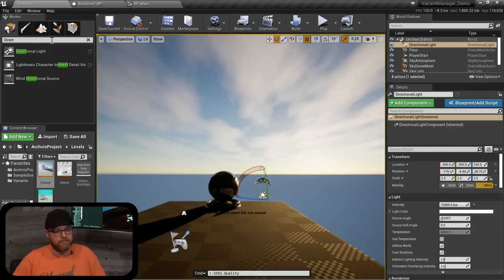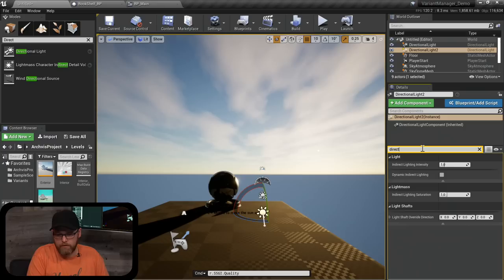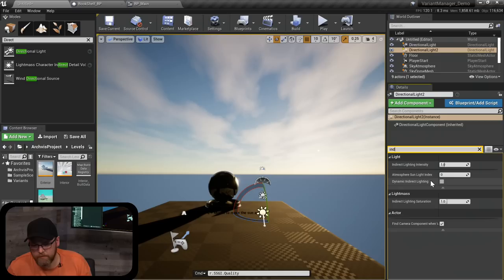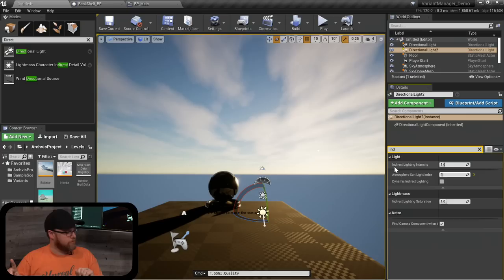So if we add a second directional light, and we'll leave that at 10 lux, it's fine. And then let's look for atmosphere sunlight index, and I'm going to change that to 1. So what I'm doing is telling the sky atmosphere that there are 2 lights. One is the directional light, which is automatically at 0. The second one is going to be our secondary light. So that'll be our moon, right?